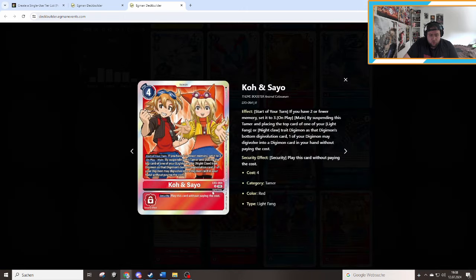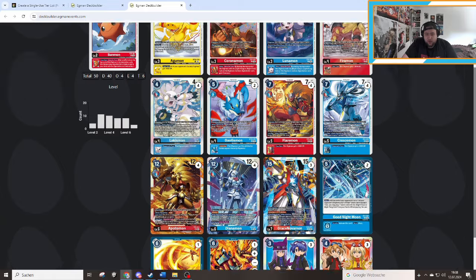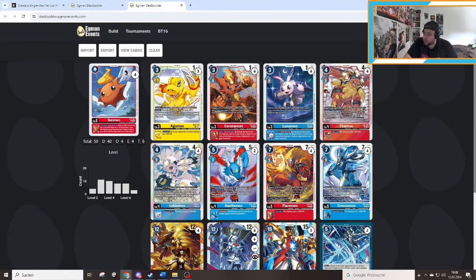And you have your Ko and Sayo, it's Light Fang. Out of your hand, if you have 2 or 3 security, set it to 3, so you have your memory setter here. And on play main, by suspending this tamer and placing the top card of one of your Lightning Cloud Thread Digimon as the Digimon's bottom digivolution card, one of your Digimon may Digivolve into a Digimon card in your hand without paying the cost. It's really strong to search something again, to do stuff, to delete something. So the deck, as always, functions itself, and it's really strong if you have this deck, and the Great-Noron removing is strong as well.